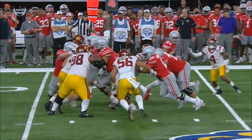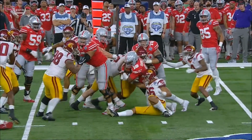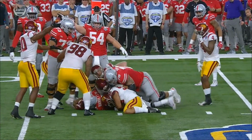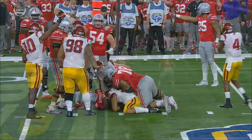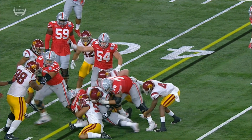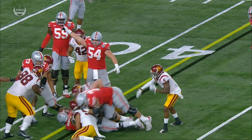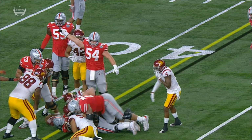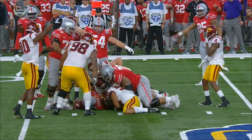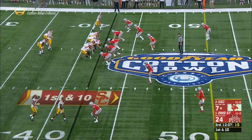Isn't there a Michigan-Ohio State game that had a spot that was kind of important late in that game? Yeah, and he does not reach that ball out. Hard to tell if his knee's down, but it looks like his elbow was down before he reached the ball out, and by his helmet. The call on the field is confirmed. He was short of the line to gain. First down, USC.